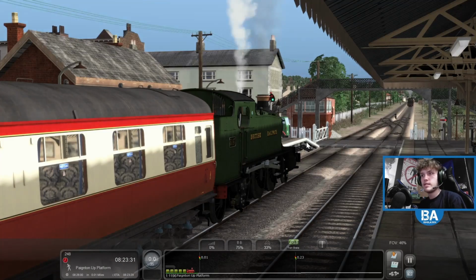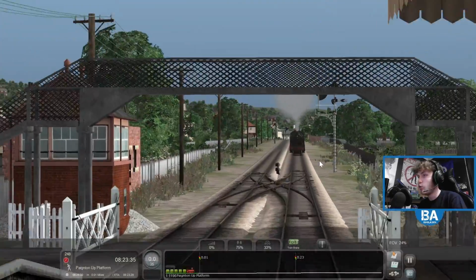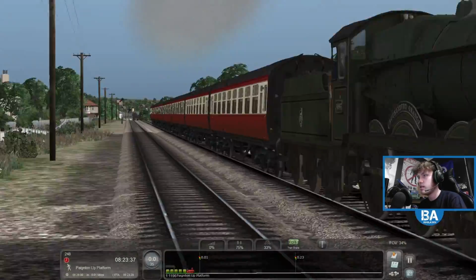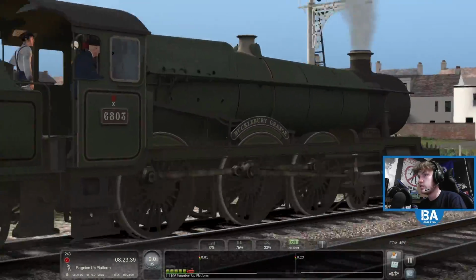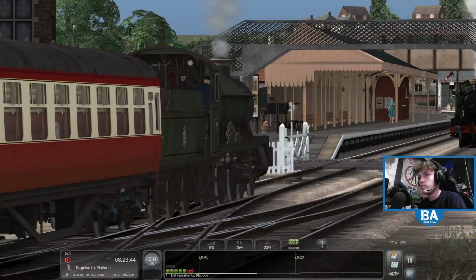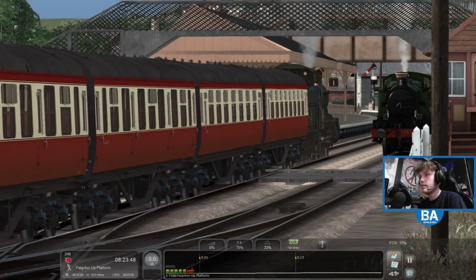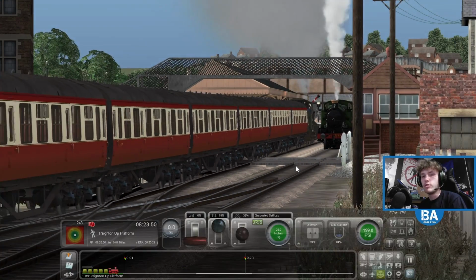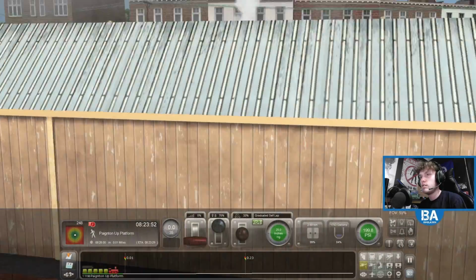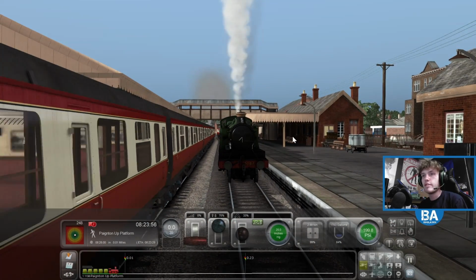Here we are. This is Paignton. So we've got another train on the way in. What class is that? A Hall class again, maybe? Oh, Grange class, that one. You get tons of steam trains on this route. Is that one stopping? It's going quite quick. I think most of them do stop at Paignton. Oh, I think it is. It's just braking very heavily.